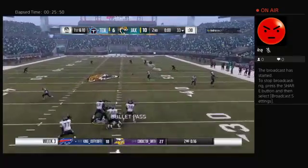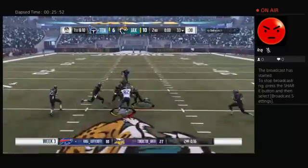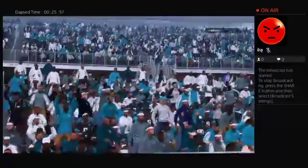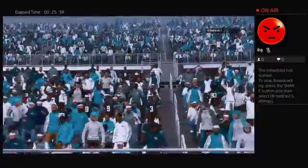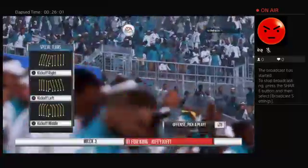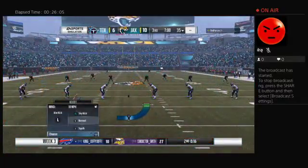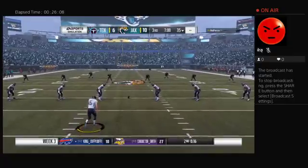Final play of the half here. Mariota and Walker with it over the middle. And he's taken down right at the 45-yard line. So we hit the halftime break here in Jacksonville with the Jags on top. As we now go downstate to Orlando and check in with Jonathan Coachman with our EA Sports Halftime Report.